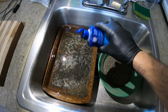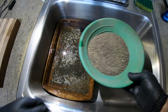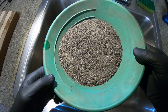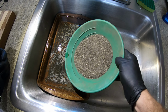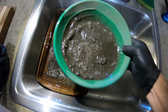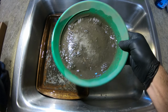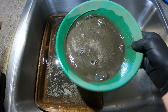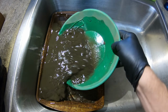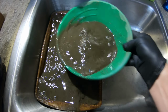All right, we're back at Crusty Rusty here. A little bit of jet dry to keep the small flour gold from floating away. And here it is. I can already tell you this is going to look like chocolate milk. Here we go. Oh yeah. Washing mud.